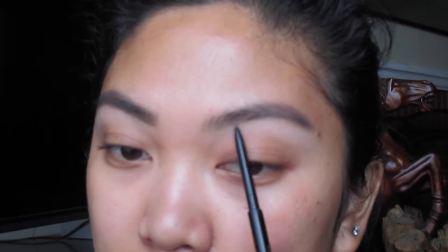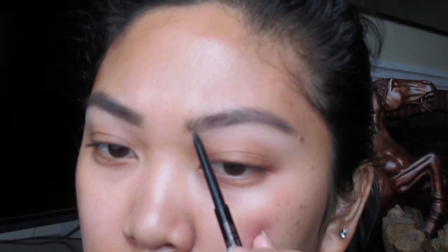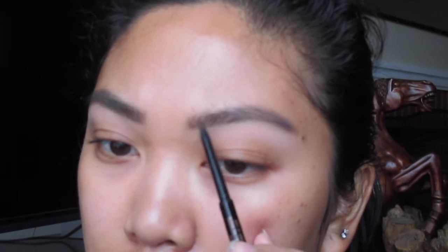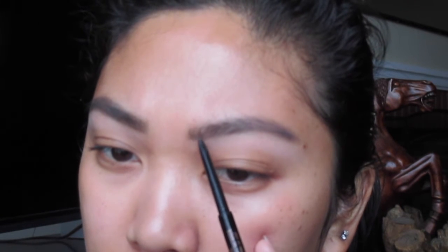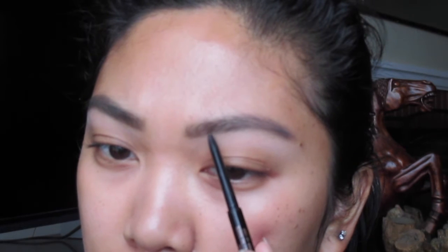And then as I'm getting towards the center, I decided to change to pencil so that I can create more hair-like strokes. And so I used the Anastasia Brow Wiz in the color medium. I'm so sorry this clip is out of focus, but I'm using the brow pencil the same way I had used the eyeliner brush. And so I'm flicking upwards, creating the hairs that don't exist, just so that it makes the front of the brow look a little bit softer than with just the dip brow.